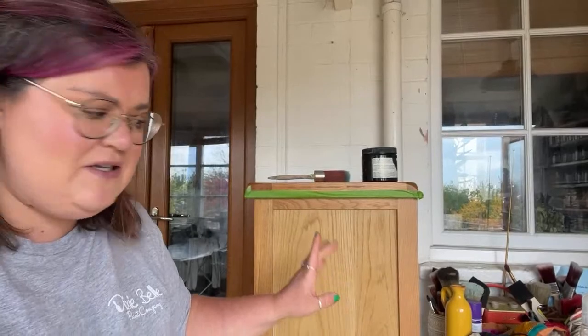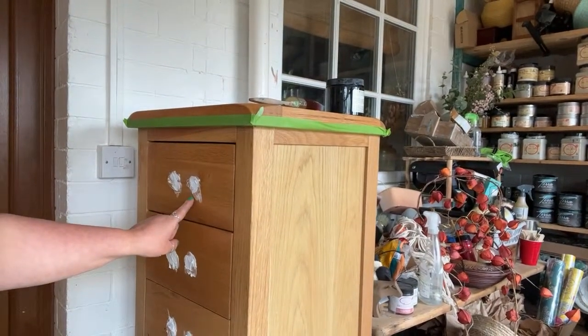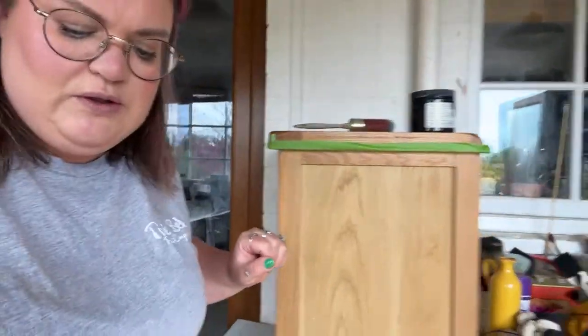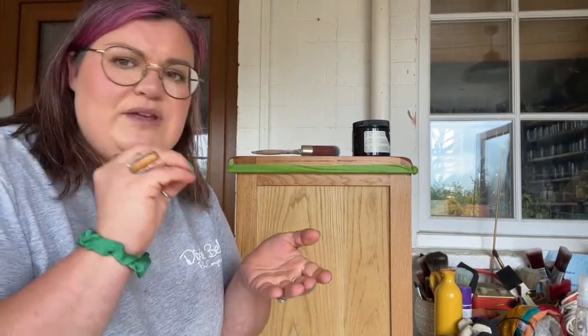I've already cleaned these with Dixie Belle's White Lightning. This is the side panel because the front, I've filled the hardware holes and that is still drying. And the hardware holes were quite big. So I've used wood filler for those. I normally use Dixie Mud for a lot of things like that. But they were quite big holes and they were deep and they went all the way through the drawer. So I have used wood filler for those just for a little bit of extra durability. And like I say, this is a commission piece, so it's got to be tip top. Not that none of my pieces are tip top, but you know what I mean.